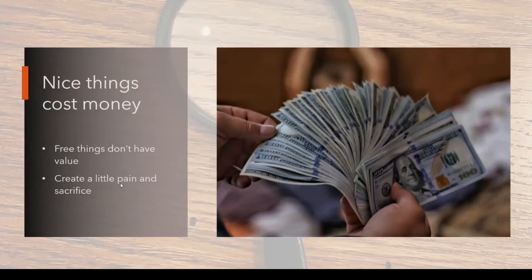So the idea here is, this might be a little cynical too, free things tend to not have value. I've seen where there's successful little cells, but then squadron leadership changes and it's, okay, that was cute, now get back to work. My strategy for avoiding this is imposing a little bit of cost, right? Nice things cost money. Create a little pain and sacrifice, make it painful. So if you have to sacrifice for something, you're probably going to value it a little bit more.